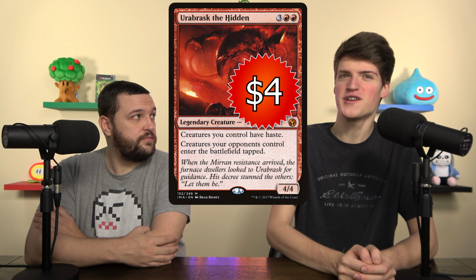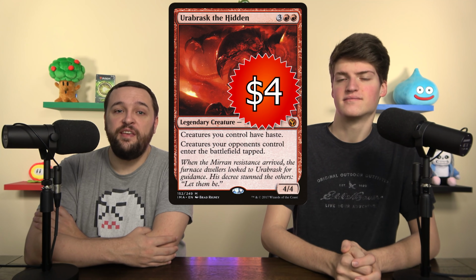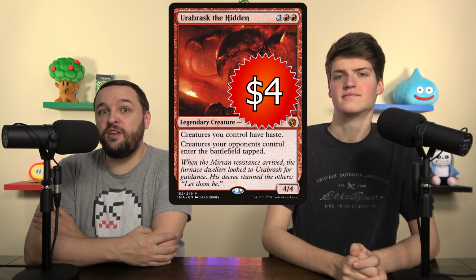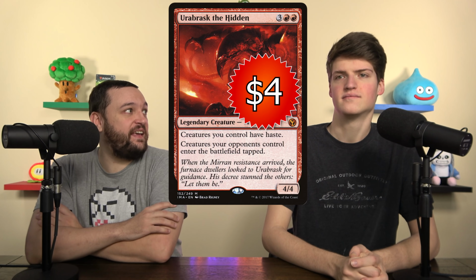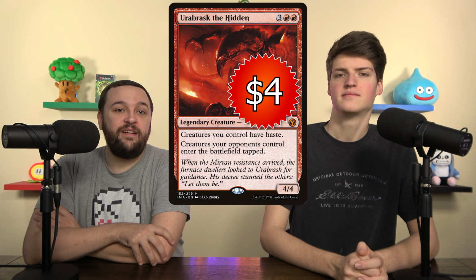This is like approaching a budget haste enabler. Yeah, $4 is absolutely worth it for Herbask. This card isn't overpowered or broken in any sense, but in the power range, especially in 6 and 7, and maybe not quite in 8, but in 6 and 7 for sure, this card is really good. I want to put this in the deck.